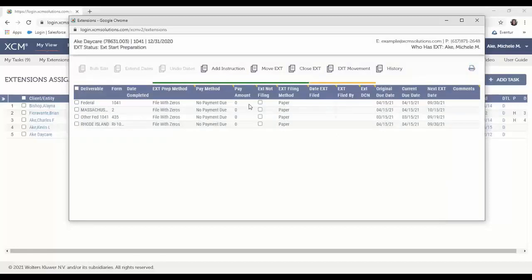Oh, I'm sorry. I apologize, that's incorrect. So as the preparer, I filled in all of this information. Now, one piece I want to explain here is the extension not filing. Many people get this confused with a piggyback fed. So a piggyback fed means that a state doesn't require you to physically file an extension because it will accept the federal, okay?